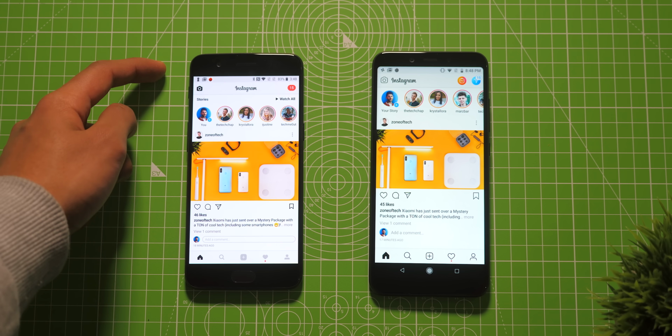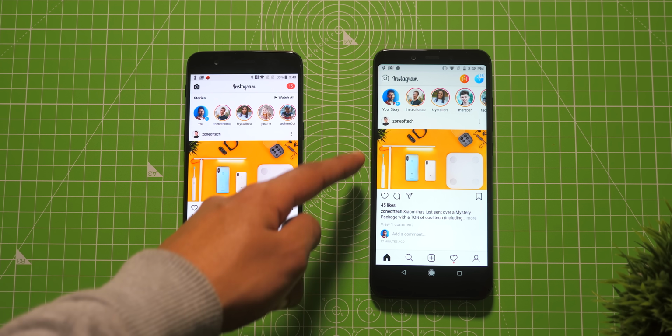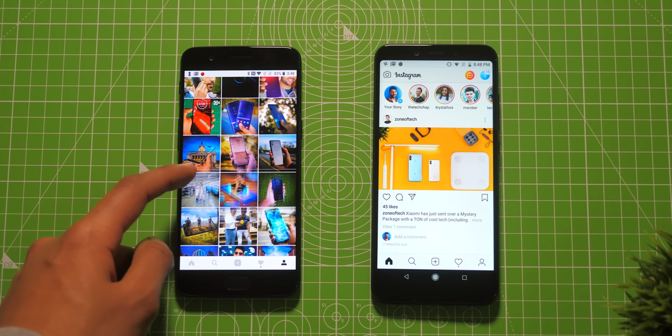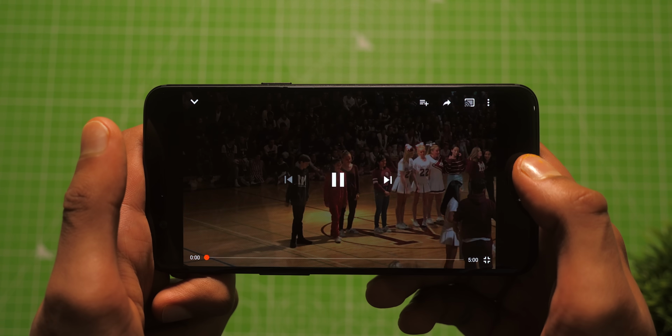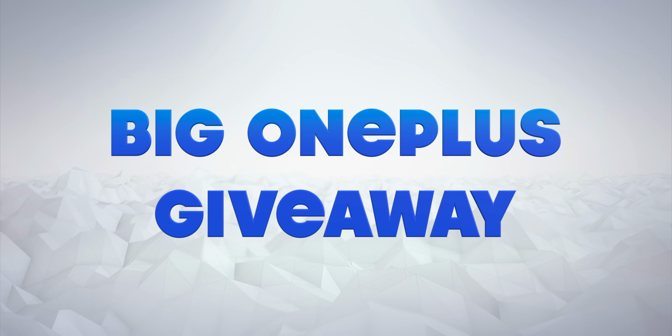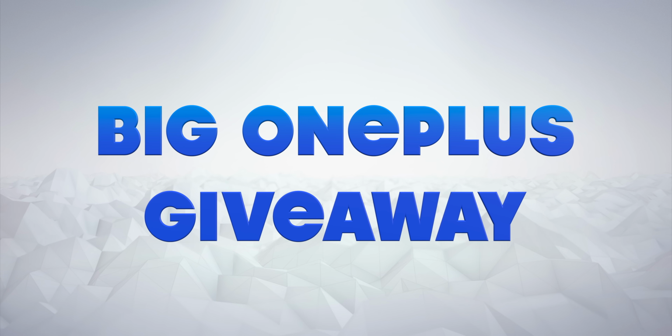It isn't as tall as most recent phones, so it doesn't fit as much content in on feeds, but what you do see pops, and the 16:9 ratio here is still what most YouTube videos are available in, and every app fills the screen.